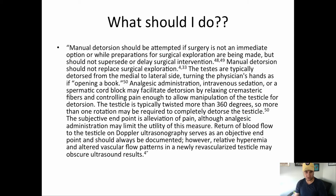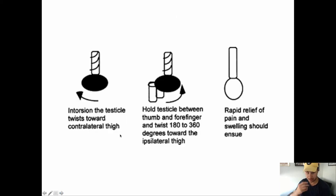So now, if you're in a situation where you ask what could I do, a manual detorsion should be attempted if surgery is not an immediate option. So for example, if there's some disaster and you're not capable of going to an emergency room or a hospital right away, and this is why you're doing that test on yourself or the other person, because there's nobody else there to do it, this is how you do it.